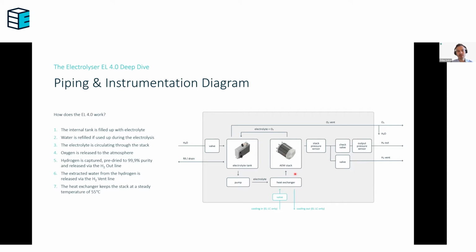And of course, I already talked about it. So the electrolysis happens in the AM stack. So here is where hydrogen is produced. It is then released via the H2 out. And we also have a component which extracts some water. So this water, in the form of water vapor, is then released via the H2 vent port. And on the other hand, we have the oxygen, which is going back to the tank, then separating from the electrolyte, and then the oxygen is escaping via the O2 vent port. So this is basically what's happening here.